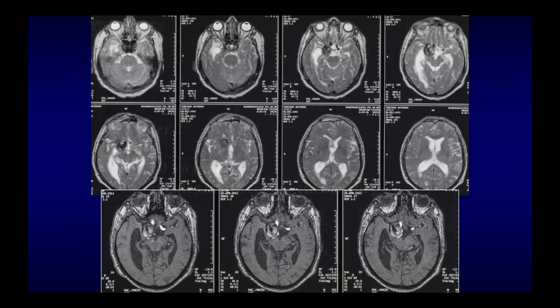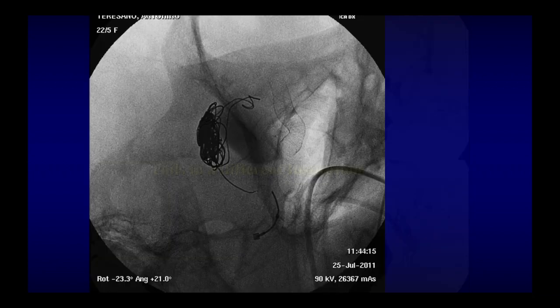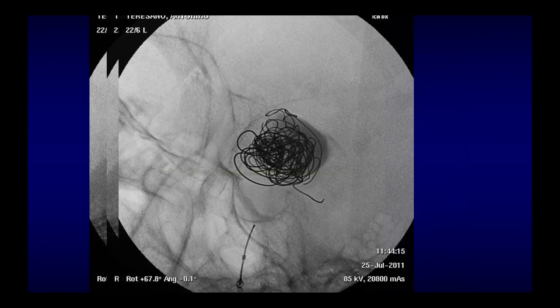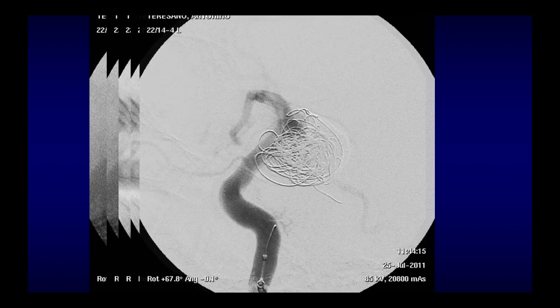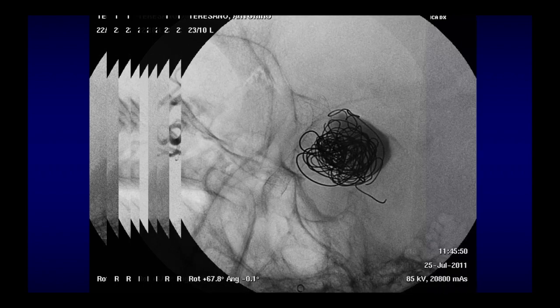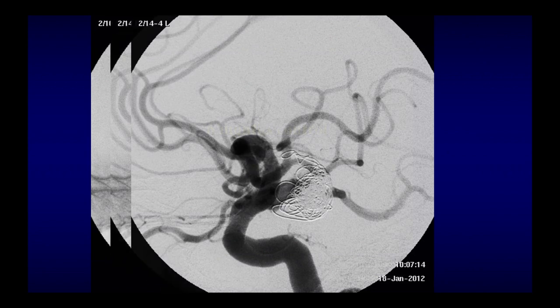This is another case similar to that, where they had put coils in a different institution, and again, it didn't work, it recanalized, and we placed the flow diverter, but you might see that the flow diverter is really short compared to the origin of the aneurysm, so again, try to stay longer, and over time, we had a 6 months control where again, same thing, we still have the aneurysm and the posterior communicating artery.